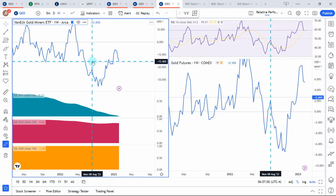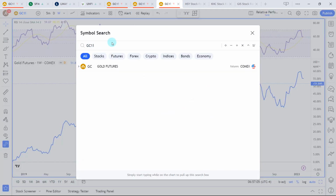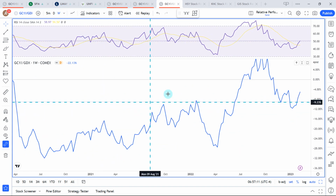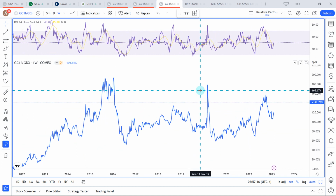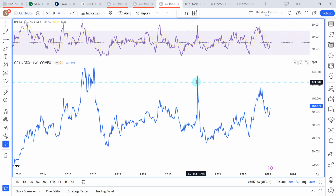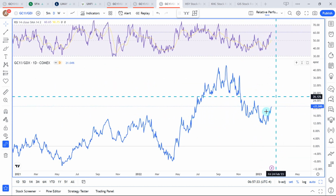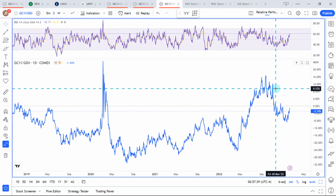So let's now compare gold with the GDX. Okay, on the weeklies here, it's a bit messy. There's been some times where the recent low on RSI in this pair led to a period of gold outperforming GDX. On the dailies, we have entered a bit of a period of outperformance. But it's a bit noisy.